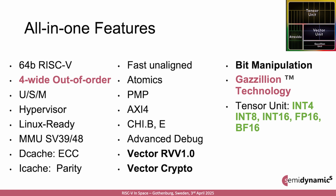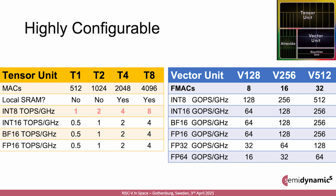It does have vector, as we said, RVV 1.0. Vector crypto is also in there, and bit manipulation. Gazillion is our technology to be able to make many requests to memory and fully utilize the bandwidth of memory. And then we have a tensor unit. I'll talk a little bit more about that, but you have there the data types that we support. This thing is highly configurable. I gave you many more than this, but I put the big ones.